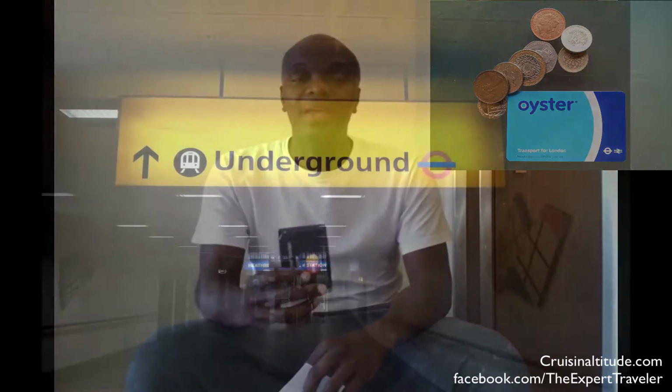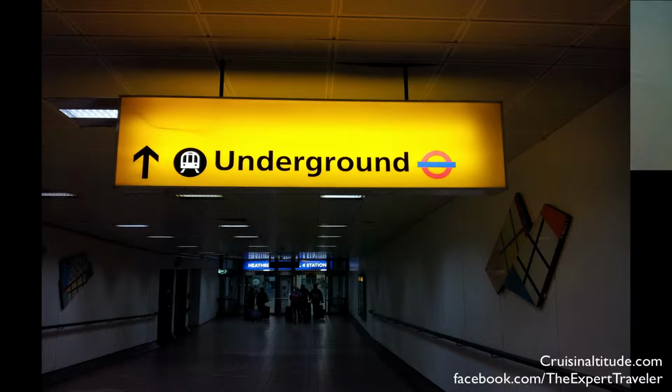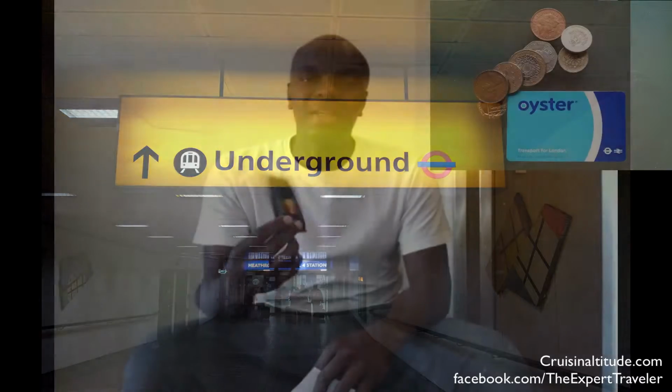So, it's better for you to get the Oyster card when you come in. You pay a £5 deposit for the card, and you can put any amount of money on it, a minimum of £5. So, I'd say from the airport, get the card, put £5 on it, so now you have £10 to spend around. So, here's a reason why you really should get this card.